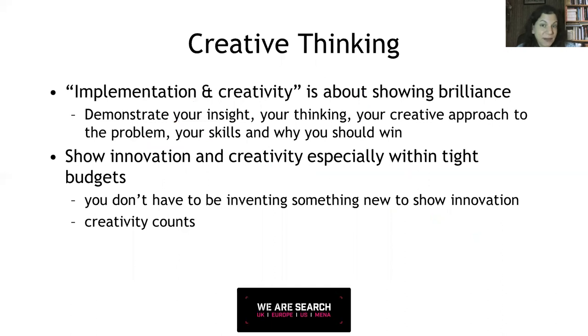Demonstrate your creativity in implementation and creativity. This is where we really want you to go to town. This is where we want you to focus all of your effort. And that's why I keep repeating through this webinar that you should be doing creative thinking and implementation and creativity, because this is where we want you to really focus your effort. Bullet points for objectives, bullet points for results. And yes, that is a lot of work, but we want you to actually inspire us in implementation and creativity.